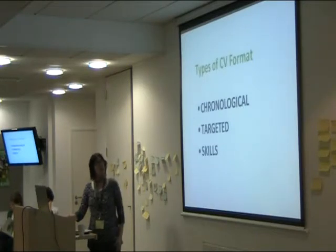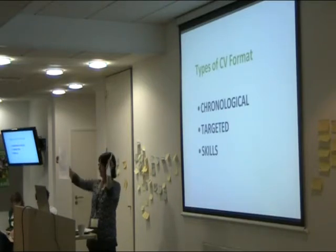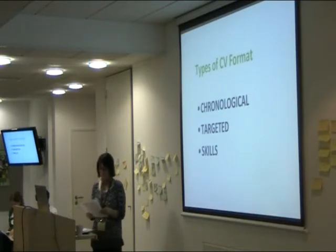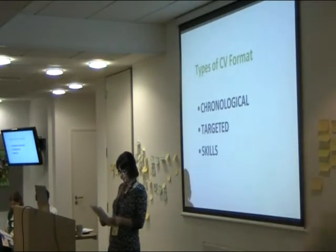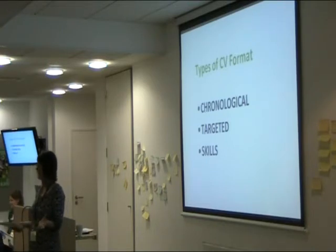So there are these different types of CV. So what I want you to do is just have a look in your packs, and you'll see that I've got an academic CV of this person called James Fields. He's based at Lancaster University, but only because that's where I'm based. It's a completely made-up person.